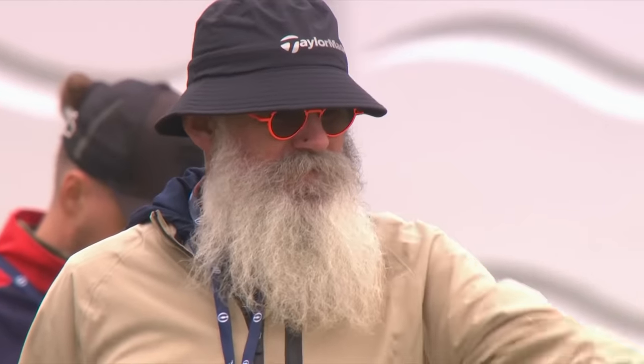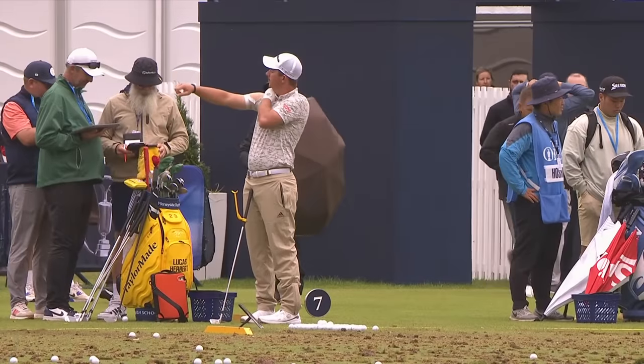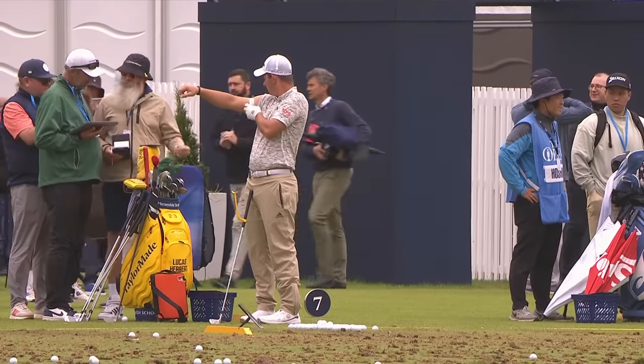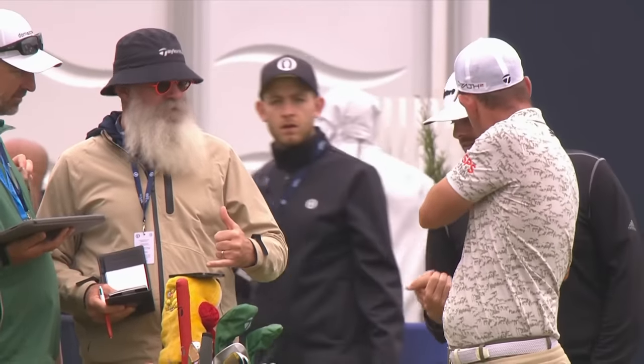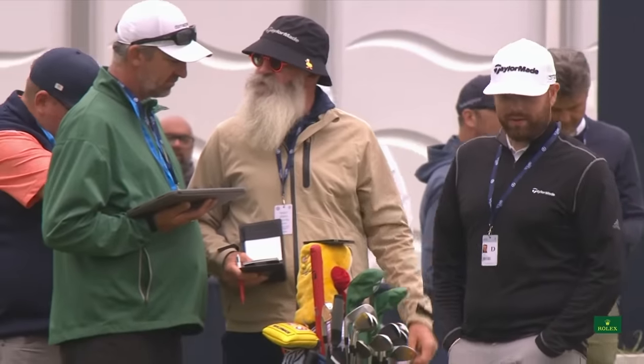So he looks like a complete character, right? There is no caddy that's more prepared or diligent than Nick on tour. He'll measure the height of the grass if he has to. Lucas tries to catch him out with stuff he doesn't know, but it just never happens. So, yeah, they're quite a team.